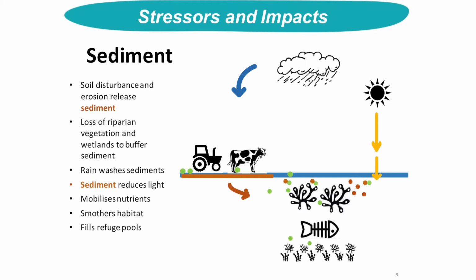That sediment has a few impacts. It blocks light, so it reduces the amount of sunlight going to the bottom of the stream or river where it helps the plants to grow. It smothers habitat. So at the bottom of a stream or a watercourse, you'll see all those cobbly type rocks and gravel, and in there is all this space and niches for your water bugs and different water critters that feed the fish. So that can just get smothered, and even refuge pools can be filled up over time with the sediment. So we start to lose those deeper pools that will hold water in a drought.